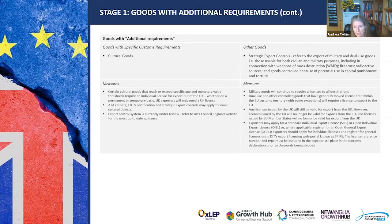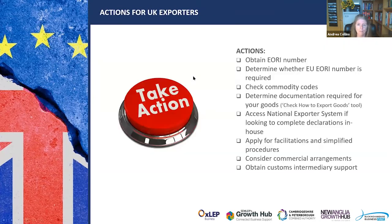Other goods that are subject to controls are those strategic export controls. So they're the kind of military goods and dual use goods. And I put down here what the ramifications are of Brexit. So for example, with dual use goods, we've typically in the past been able to export or dispatch those to the EU without the need for a license, but that will change as of the 1st of January. Any goods leaving the UK that are of dual use will require a license. So I've given you the instructions there as to how to access that license.